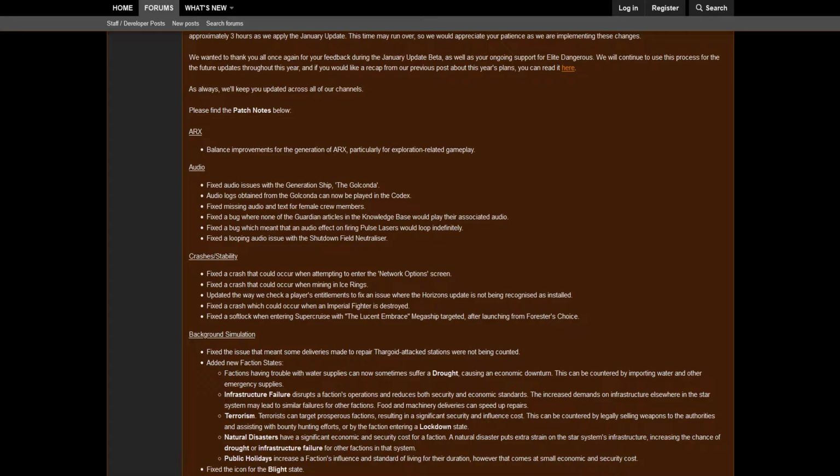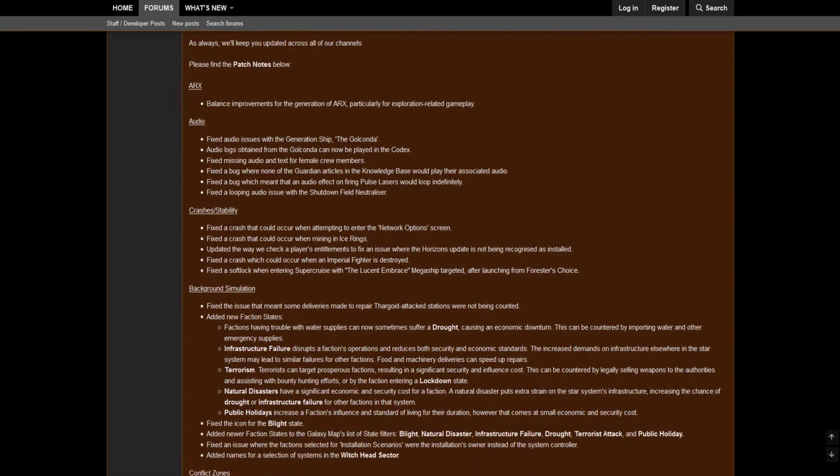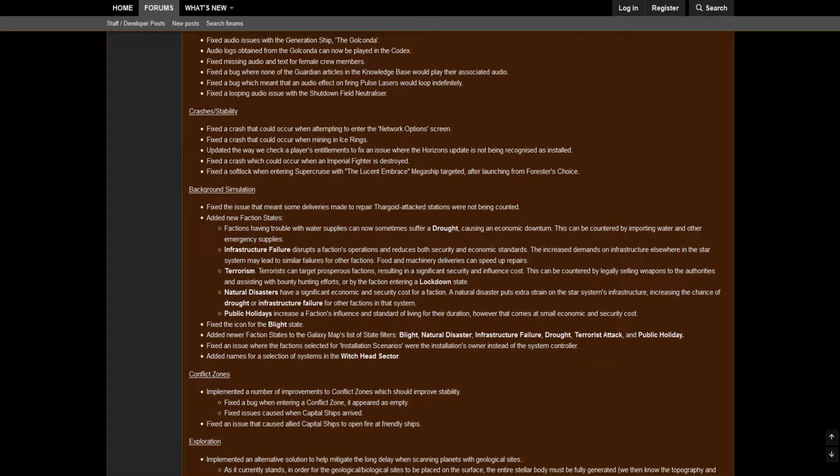I never had that, but I don't know if you guys had that come through. Myself neither. Cool. Fixed a loop with audio issues with the shutdown field neutralizer. No idea what that is, but okay. Yeah, that's a Thargoid item that basically protects your ship from a pulse, and that was irritating, I remember. So that did have audio issues, did it? It just loops. Alright, yeah.